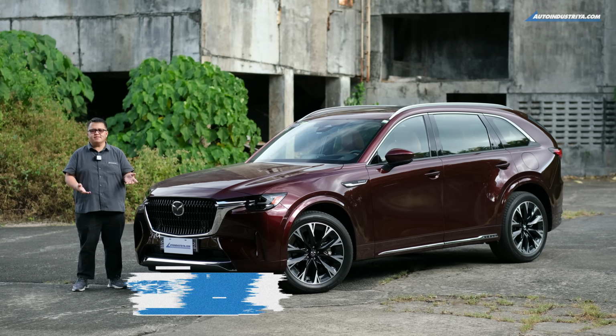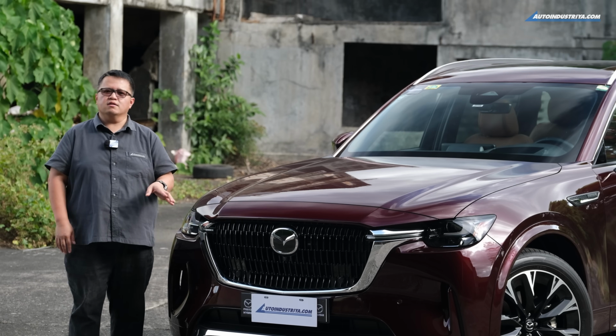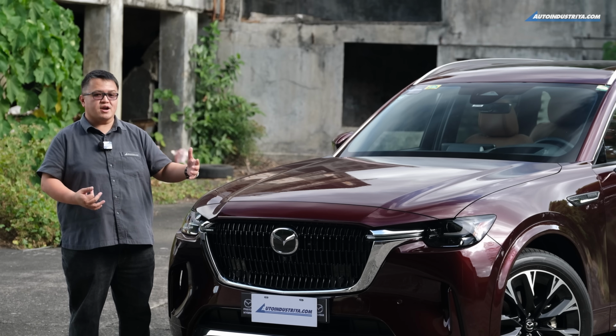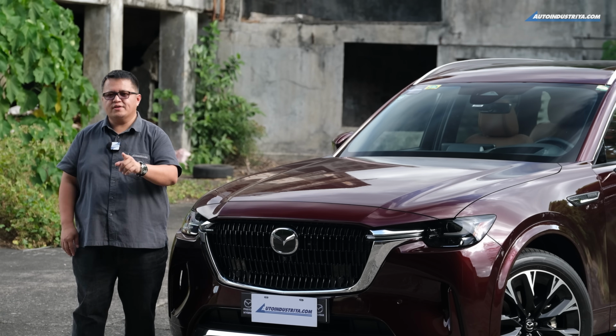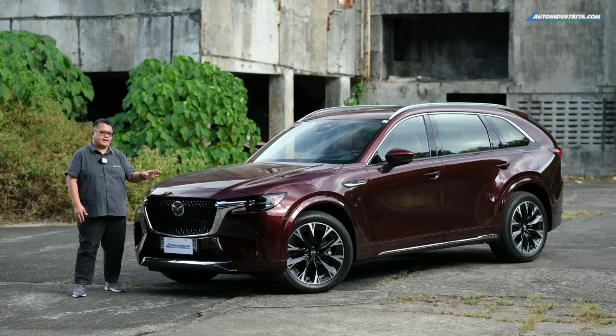Hey everyone, Vince here from AutoIndustriya.com, and what I have for you is the Mazda CX-90. Some of you may be asking, what's the difference from the CX-9? Well, a lot. While it does share a lot of the same style and design cues, this is a very different vehicle and definitely more upmarket. That is actually the purpose of the CX-90.